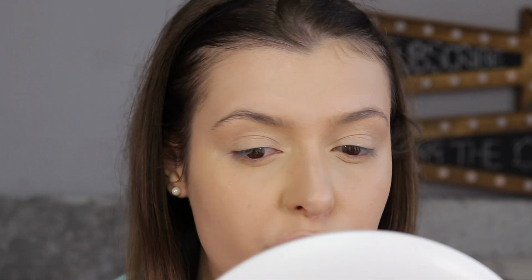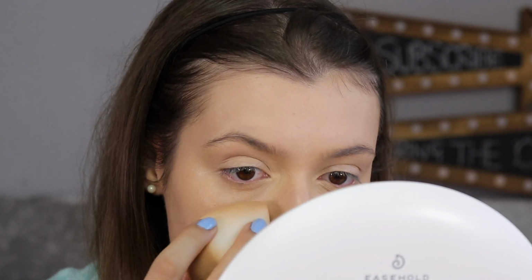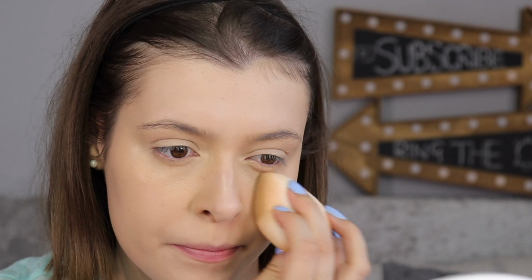But I like the formula, like the texture so far. It feels like it's hydrating without being too dewy. Yeah, it's nice. I think I like that so far.